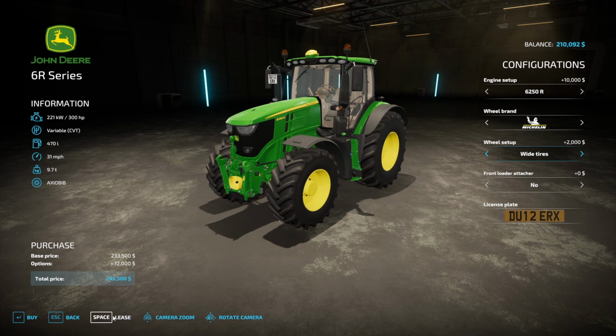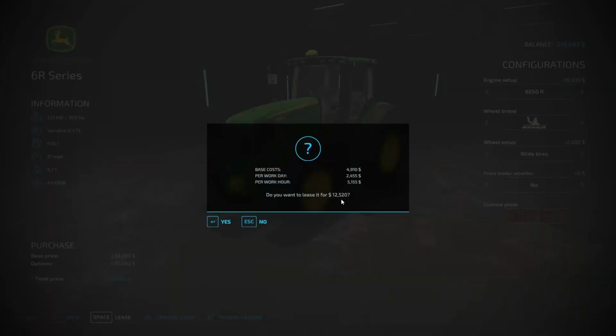So I think it is a little pricey, and as you can see, we're not quite there yet to be able to buy this. I'd almost rather buy another field before I fully buy this tractor. But with the amount of money that we're making daily, I think it definitely makes sense for us to lease this for now. It's going to cost 12 grand for the base lease, but it's only $2,500 a day, and then another 5,000 per work hour.